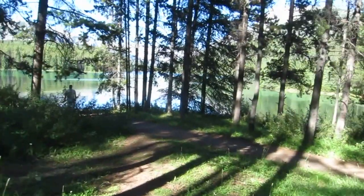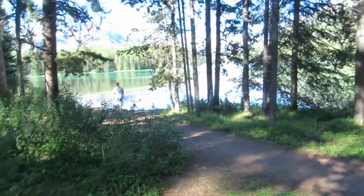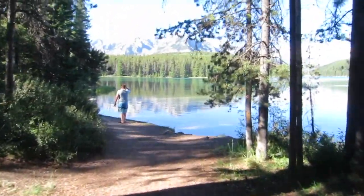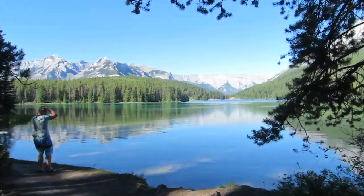We'll walk to see where we can launch the SUPs from our campsite. It's not too far of a walk. This looks like the perfect place. Oh my gosh, I can't wait to get out there.